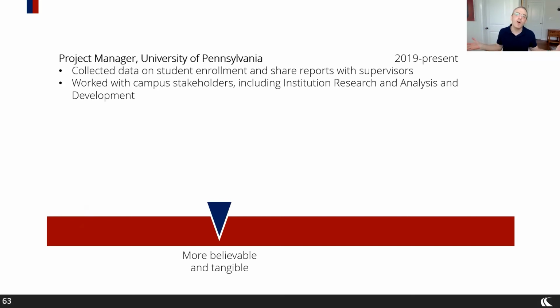So here's some more information. Collected data on student enrollment and shared it with supervisors. Worked with campus stakeholders. Now, worked is one of those words that you want to try to avoid because what are you doing? I'm working, right? Working doesn't mean anything. I'm busy with things. So you really want to get to what work actually represents in terms of a skill, because that's the thing that's transferable. Working is just something that we do all the time. It's a constant state of mind as opposed to a skill.